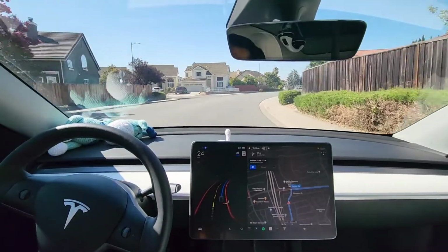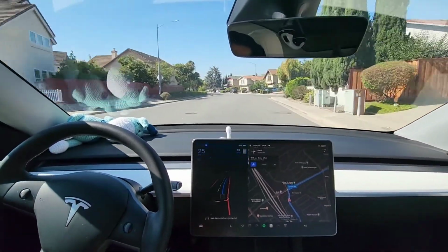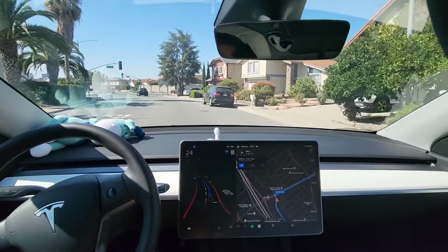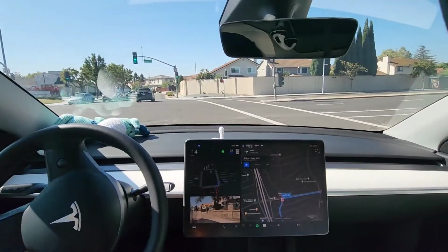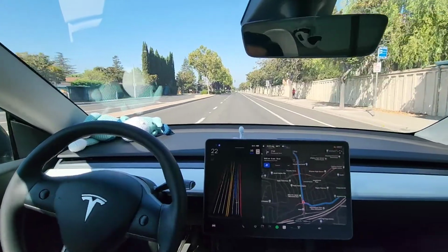In 500 feet, turn right onto Jacqueline Road. Put a little pressure on the wheel. So far, so good. Now turn right onto Jacqueline Road. Alright. Nice, it actually hugged the right side. Wow, it did that really nice.